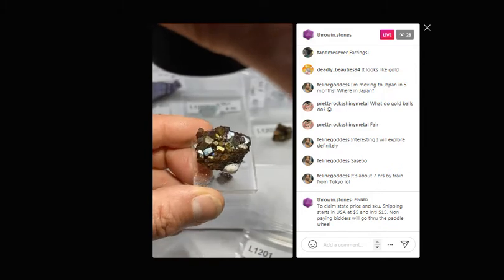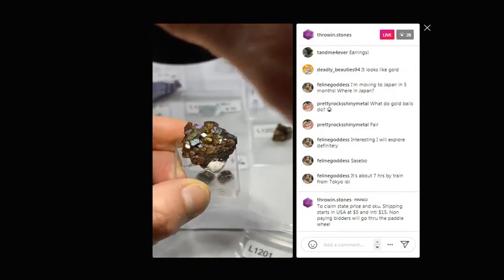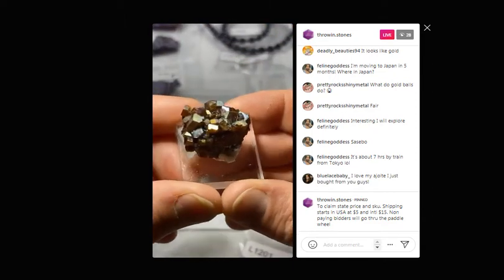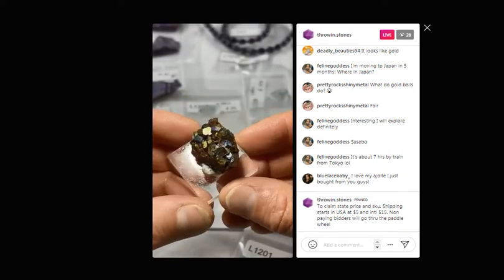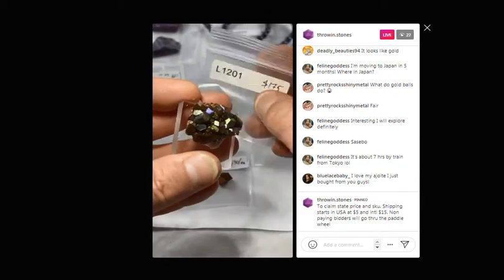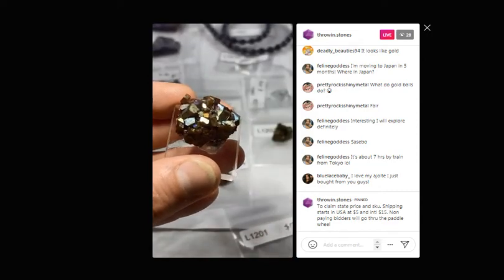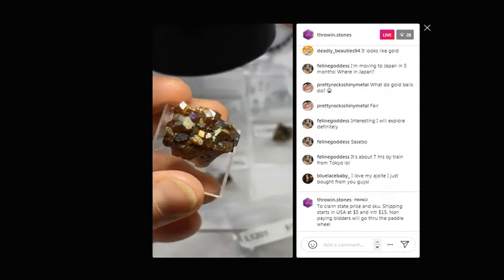All right, so this is another cluster. Look at that. It's showing all the colors and stuff. It's rainbowy, doing all the thingies. It's Japanese stuff. This one is this big, and it's a little bit more expensive. It's got bigger crystals and good color. That one's $175. Let me see if I can show it a little better, because I'm not showing it very well.